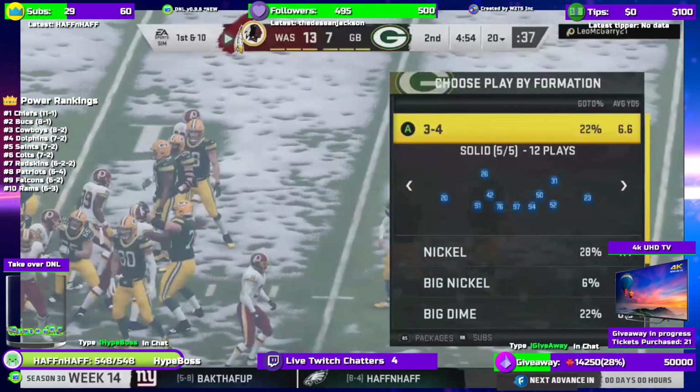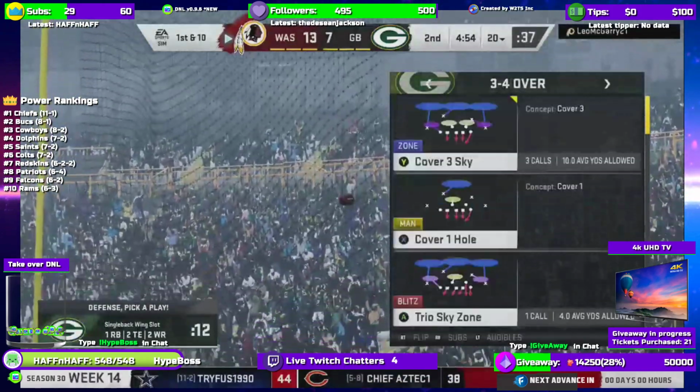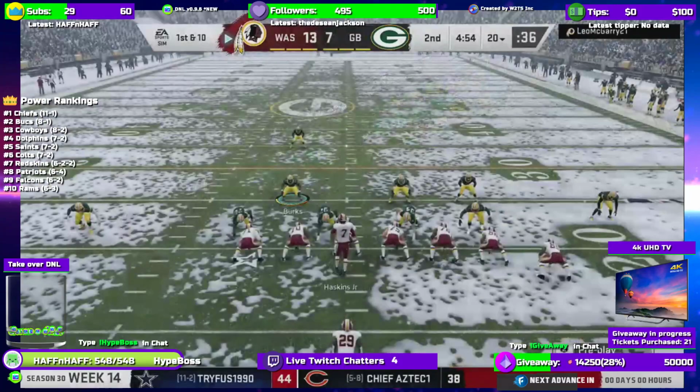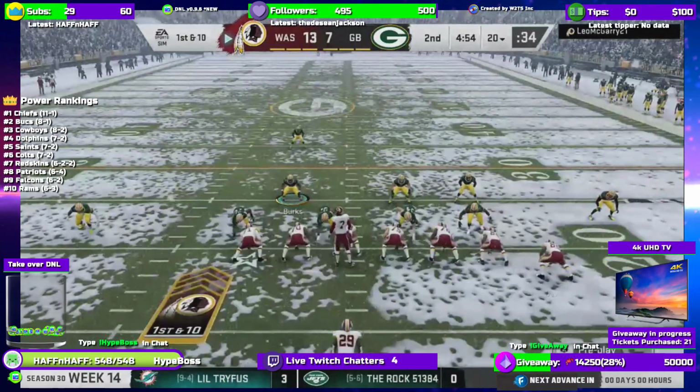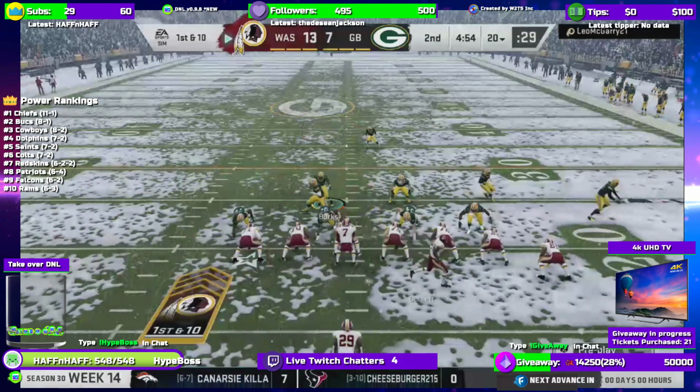And that one, my goodness, that was almost too easy. Yeah, you're not going to have too many attempts shorter than that one, and I don't think this was blocked. That's about as bad a miss as you can have. Haskins and the Redskins come up 1st and 10 at the 20.